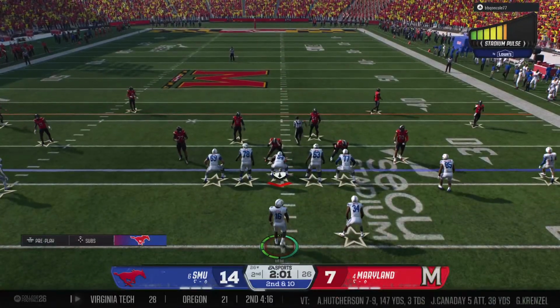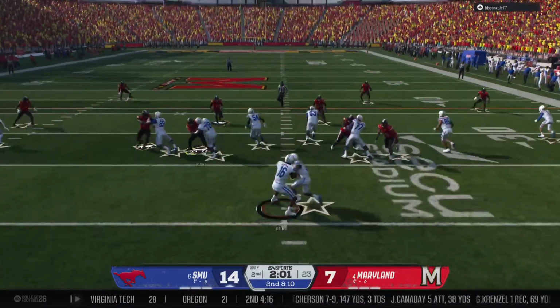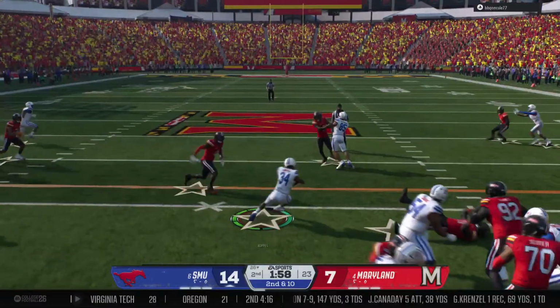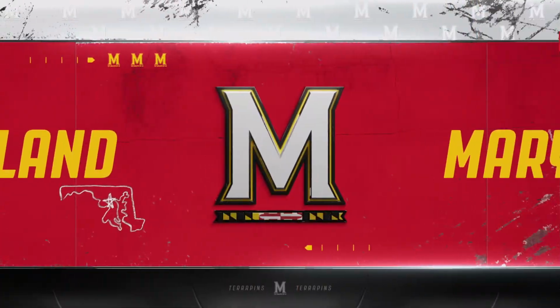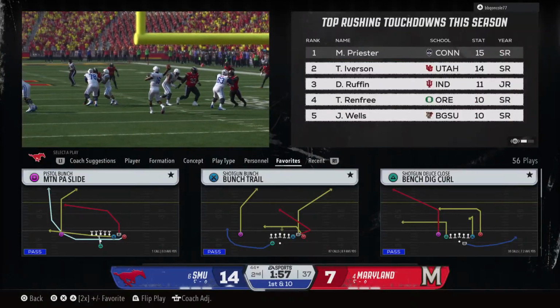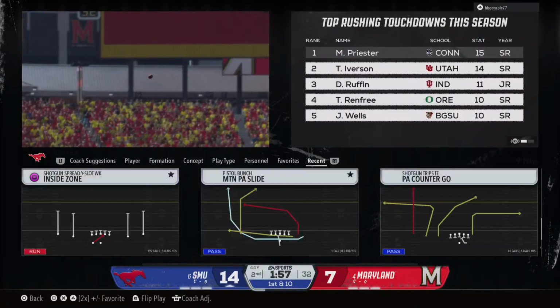Incomplete. Second down coming up. And now the handoff. He's got room to run. And the play is good enough for a first down. They'll move the ball to the 44. We've reached the 2-minute timeout. We'll see if the offense here can build on this lead before the break.